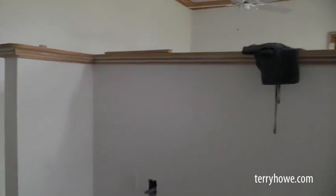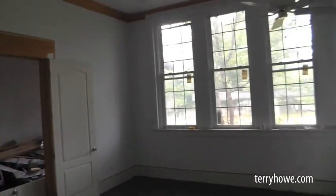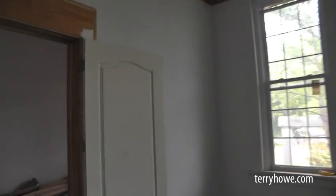Another shower, tub, closet. All right, that's 2 bedrooms, 2 baths. I said I wasn't gonna count, but I'm working with it. This one has a door on the bedroom. All right, let's go down this hallway.